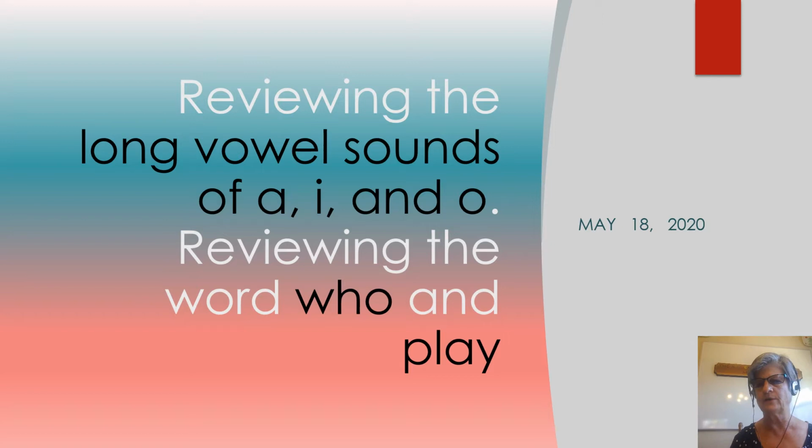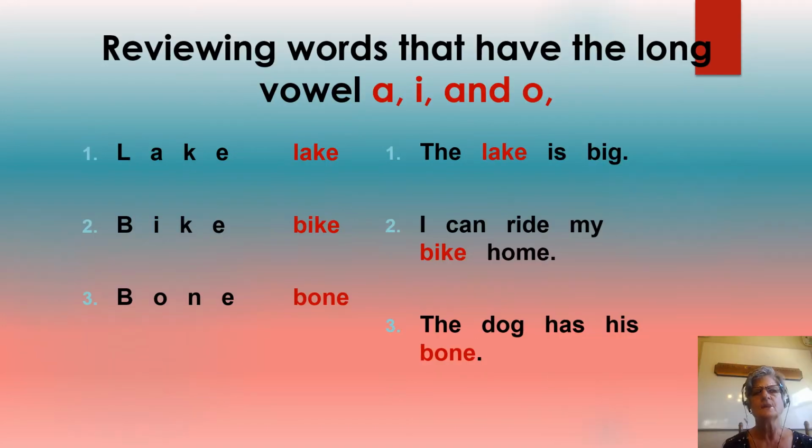Thank you. Now we'll go on to the next slide. On this slide, we're going to be viewing words that have the long vowel A, I, and O in them. Let's look at the left-hand side next to number 1. We see letters in black.